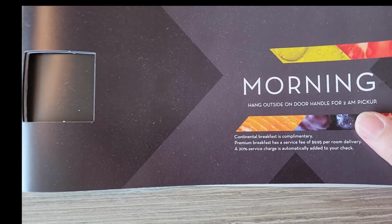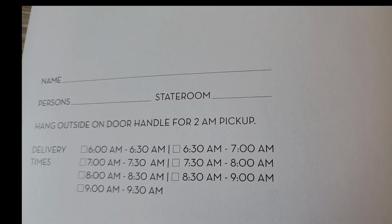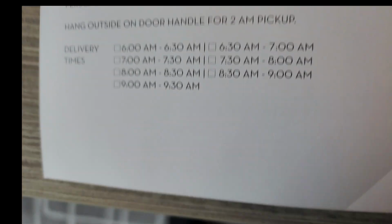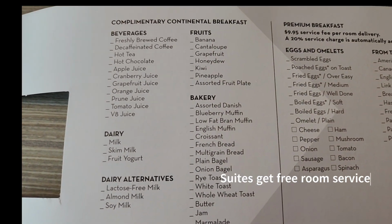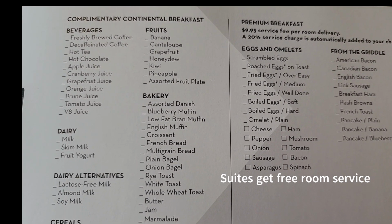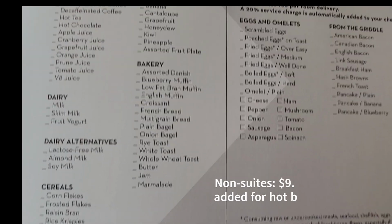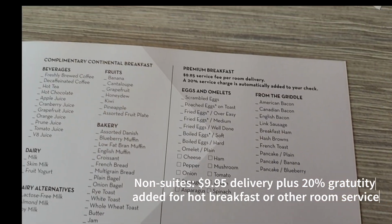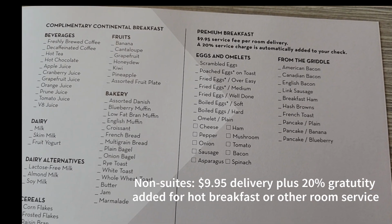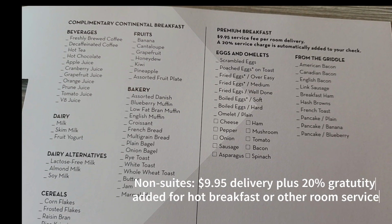You hang it outside your door before 2 o'clock in the morning. And here are the times you could get for delivery. And so the complimentary items are the cold or continental. You can see beverages, fruits, pastries, different kinds of milk here, cereals. And then it's a $9.95 service charge for premium or hot breakfast items. And then there's a plus a 20% service charge.